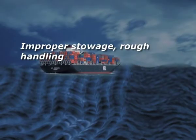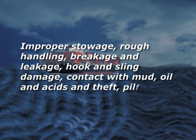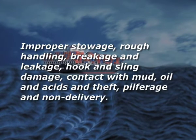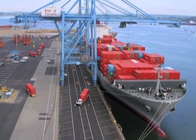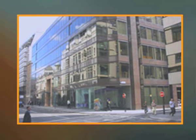Extraneous perils. These are the perils to which the cargo is exposed, caused mainly on account of the faults in loading, keeping, carrying and unloading of cargo. Examples of such perils are improper storage, rough handling, breakage and leakage, hook and sling damage, contact with mud, oil and acids, theft, pilferage and non-delivery. The maritime and extraneous perils are incorporated in the cargo clauses standardized by the Institute of London Underwriters. These clauses constitute the terms and conditions of the insurance and are appended to the policy form known as MAR policy form.